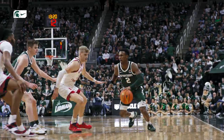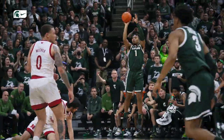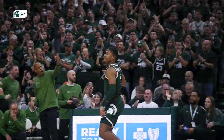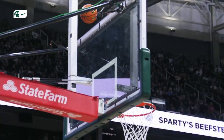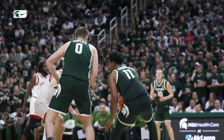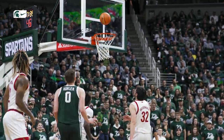MSU, nice ball movement so far in this game. Walker with it going down the lane. Out to Hall, now to Brooks, wide open for a three. He loves that right corner. In the wing, Joey Hauser for a three ball. Hogard. Inside, corner, catch, turn.